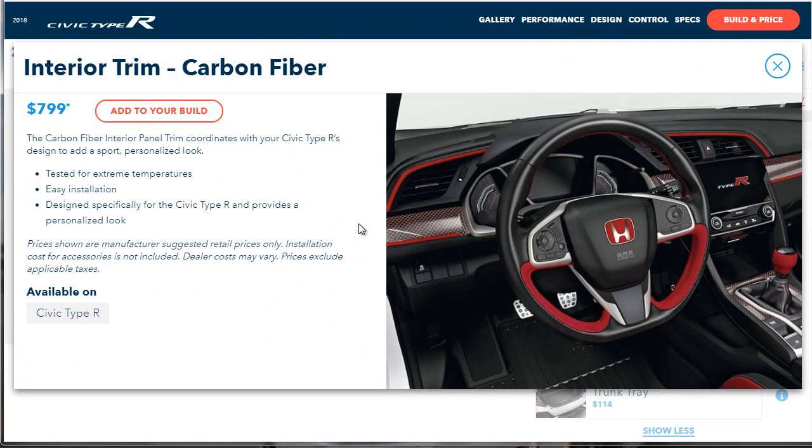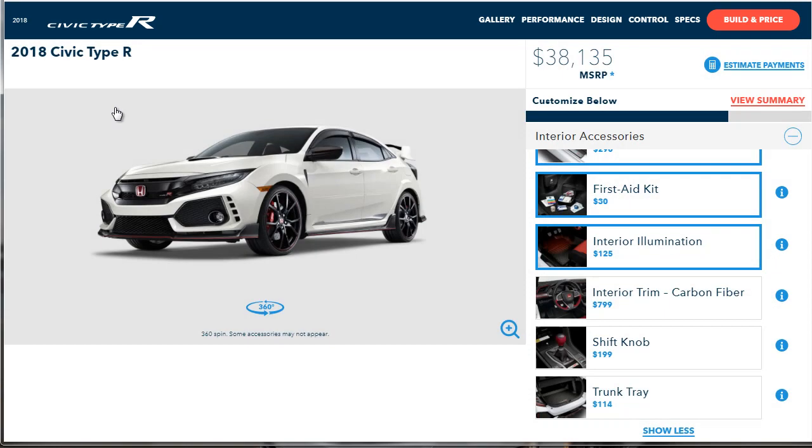Give me everything, right? All that, all that. All that. We can see that red carbon fiber, and that matches what? That matches the carbon fiber we got on the upgraded wing, and it also matches the carbon fiber we got on what? On the side mirrors as well. So let's add that to our build.